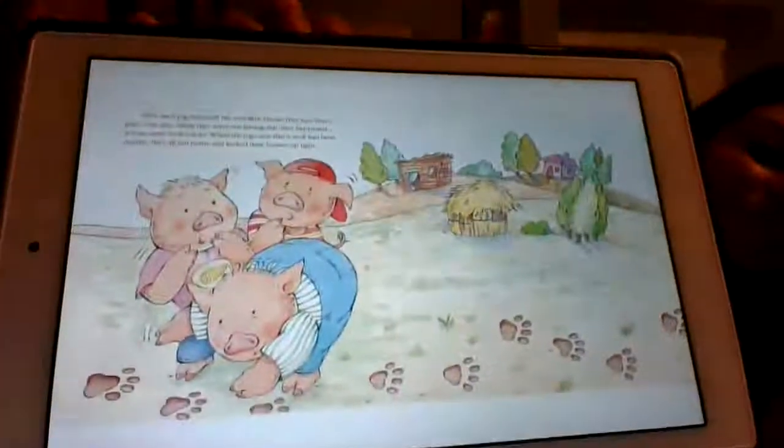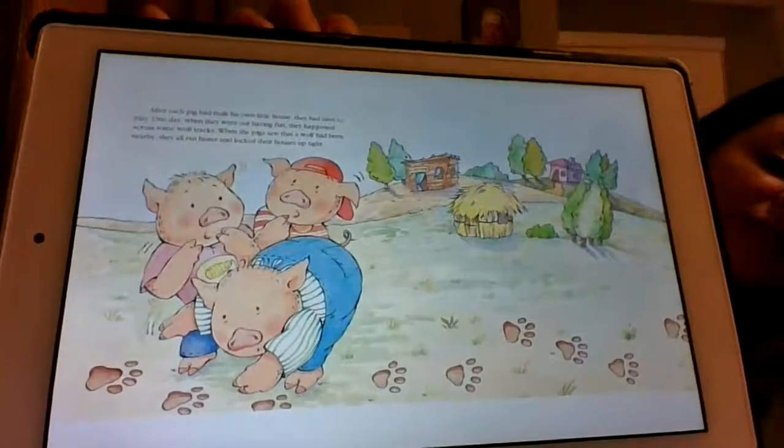After each pig had built his own little house, they had time to play. One day when they were having fun, they happened across some wolf tracks. When the pigs saw that the wolf had been nearby, they all ran home and they locked up their houses tight. Get those big wolf tracks.